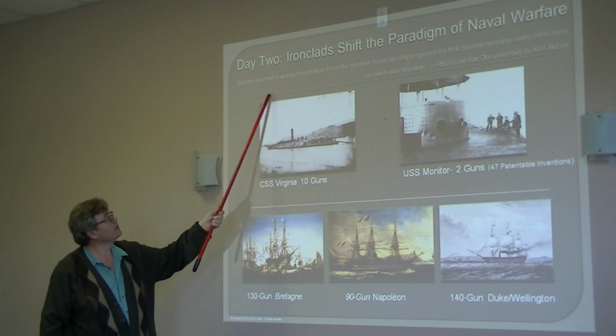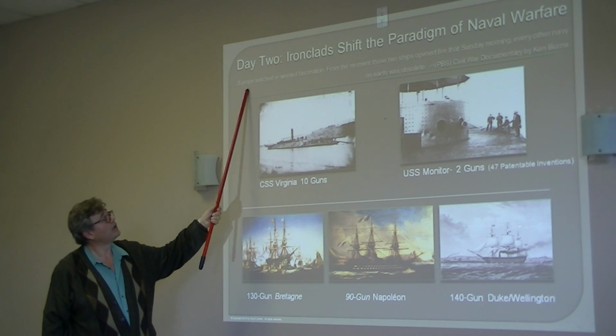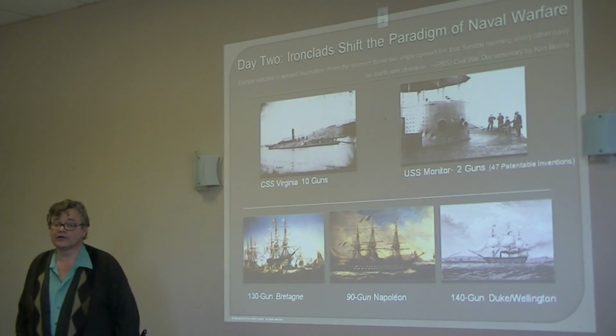Let me read this again. Europe watched in worried fascination. From the moment these two ships opened fire that Sunday morning, every other navy on Earth was obsolete.